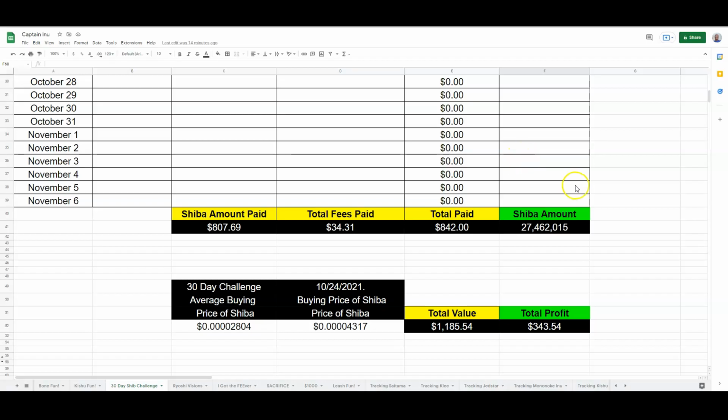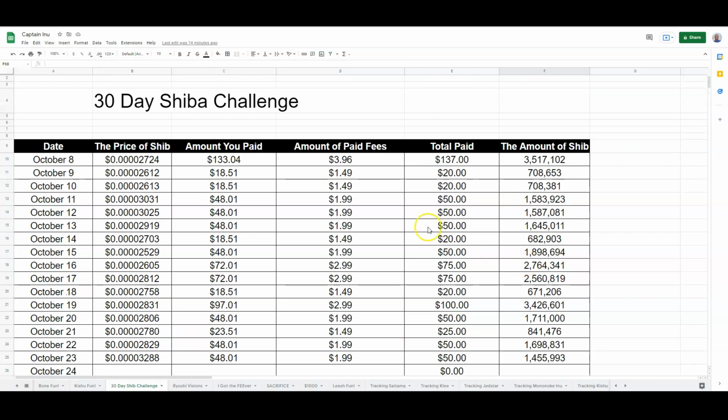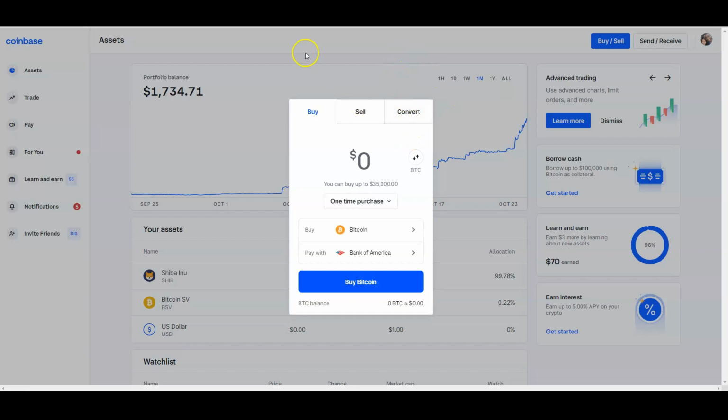And if I go back to the captain spreadsheet, I added some information on here in terms of average buying price, today's price, total value, and the profit. So we've made $343 so far in profit in the Shiba buying challenge, just buying Shiba every day as low as $18, $20. So let's go ahead and continue buying it today. $1,700 is the portfolio of the Shiba. And let's go ahead and go through this right now.